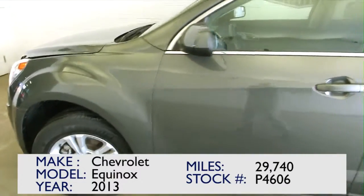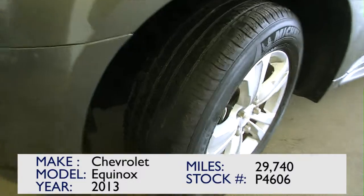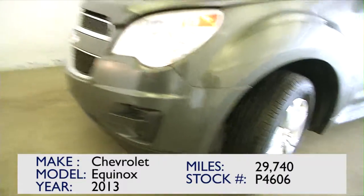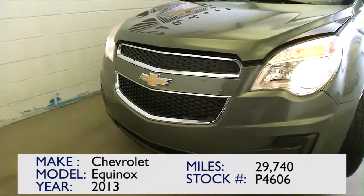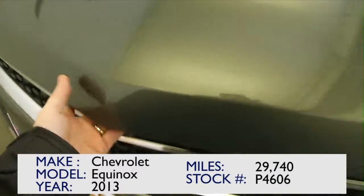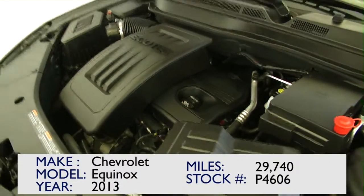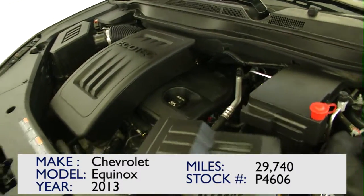Take a look at those wheels on the way around. Plenty of tread left. Front end is in great condition. Beautiful chrome trim. Listen and look at that. That's perfect.